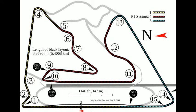Yeah, in particular concern is going to be that 9-10 combination there. That is really tight. 8, 9, and 10, all 3 of those corners. Real tight corners, real slow, very technical. So it's going to be interesting to see who can get the power down coming out of that turn 10 onto that short back straight.